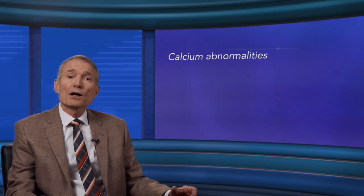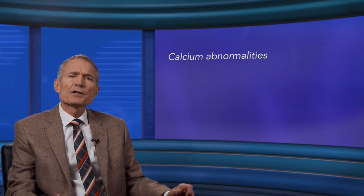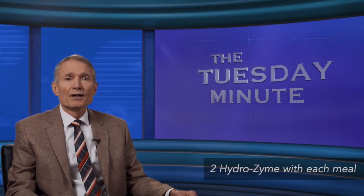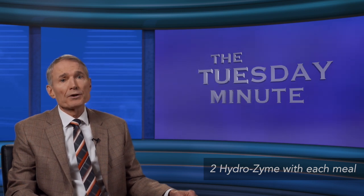As an example, one of the links to the right, calcium abnormalities, talks about kidney stones. A clinician shared about her son-in-law, Bob, and his family history of kidney stones. After he experienced 3 bouts with kidney stones within a year, he decided to take the first step to change his abnormal calcium utilization problem. He took 2 Hydrozyme with each meal. The kidney stone formation stopped, and he's been pain-free for over 3 years.